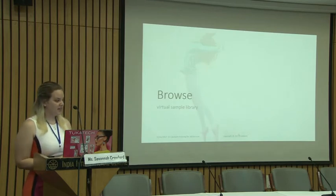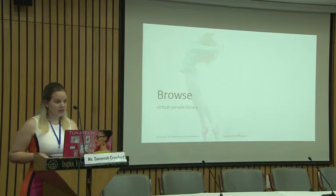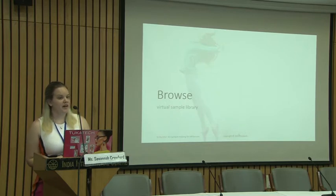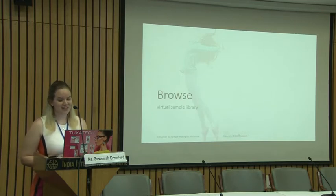So in a cloud setting, you're able to browse a virtual sample library, and I'm going to show you a sample of one of the libraries that was done by some of our partners in Sri Lanka, Brandix and Hydramani, who started working with Amazon on their athleisure wear. So it's kind of exactly what we're talking about today, so it's perfect.